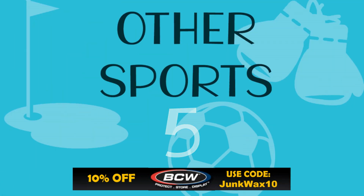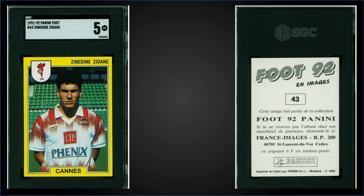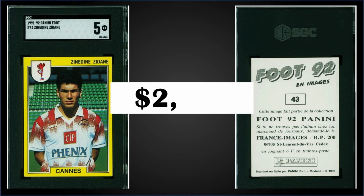In the number 5 spot from 1991 Panini Foot, we have a Zinedine Zidane rookie card graded an EX SGC 5, and it was a fixed price sale for $2,850. It's a Pop 1 in an SGC 5 slab. There's 2 graded higher, with the highest being 1 near mint 8. PSA 5 sold for $3,800 in March, and it has a Pop 15 with 47 graded higher over at PSA. The highest are 6 mint 9s.